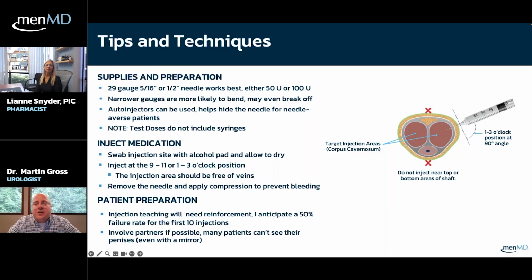They're pretty comfortable. Patients often ask, is this going to hurt? And I refer them to a very nice study done at Mayo Clinic Jacksonville by Dr. Broderick, where he gave guys a survey before and after ICI injection.